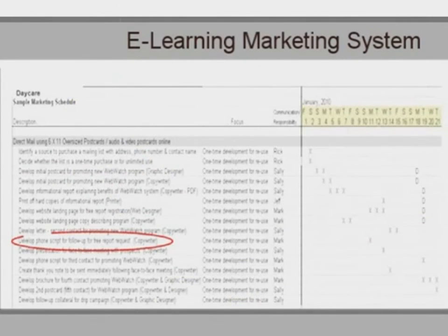I then write that into my marketing schedule. Now it's back to the if this then what game. The offer in the letter is for that same free report, and I have everything in place to fully support that request, both physically and online. I have the PDF for instant online access to the report, and I have my physical version of it as well. I also have the phone script for the follow-up call if they do request the report.